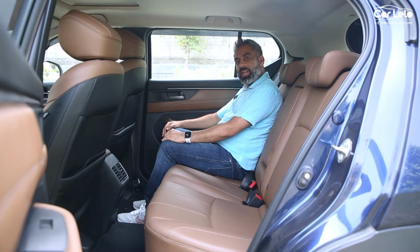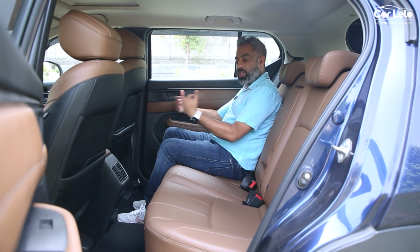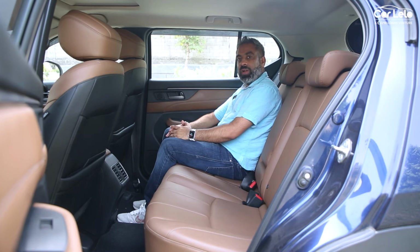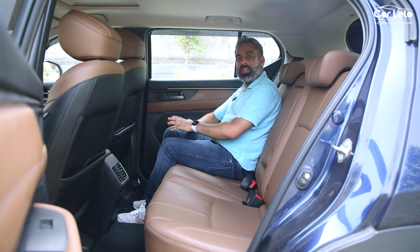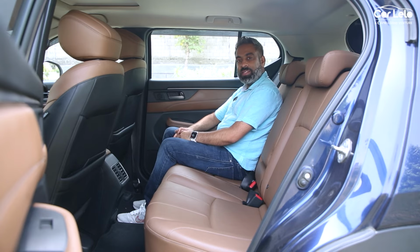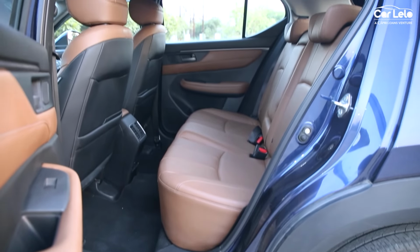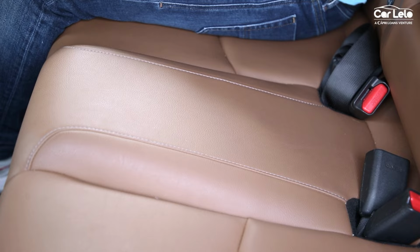Now that we are seated at the rear of this SUV, the Elevate offers great amount of space for your head, shoulders as well as legs. From comfort point of view, it offers great amount of cushioning, while the lumbar and under thigh support is also fairly decent. In terms of accommodating three individuals, it would be a tight fit, especially due to the center seat which is a bit raised.